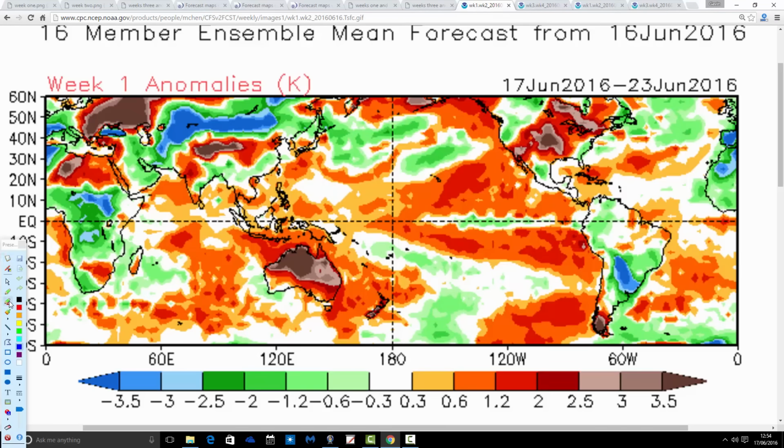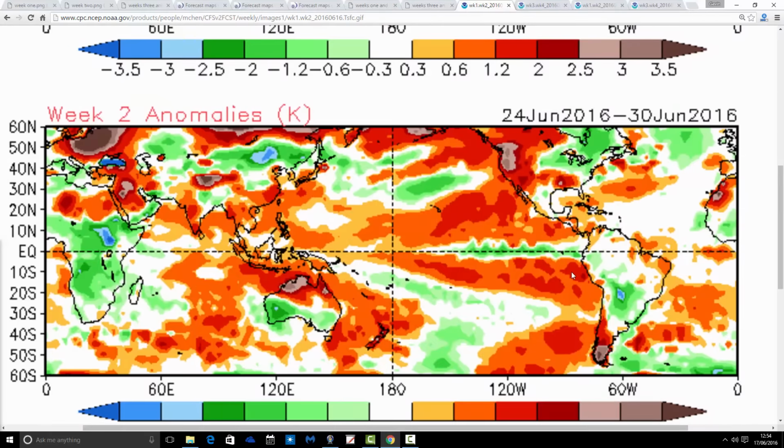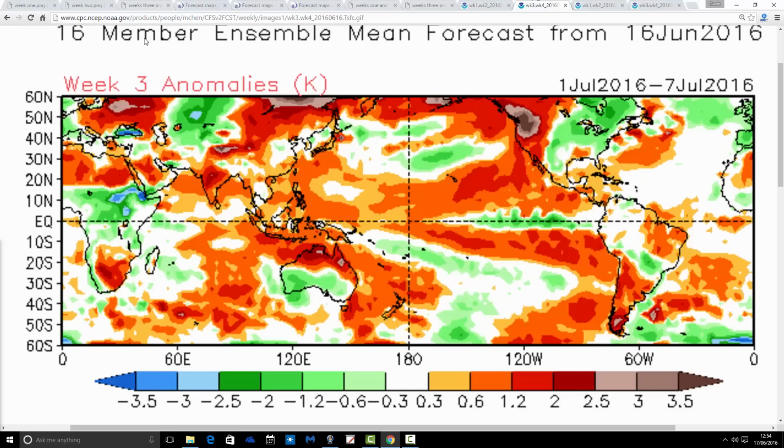It means that the temperature anomaly, now this is a little bit more what I'd expect with such unsettled conditions, but the temperature anomaly from the CFS is coming out a bit cooler than average through the coming week. And then week 2, temperature signal generally close to average. Week 3, temperature signal from the 1st through to the 7th of July, looking cooler than average. Again, that is about what I'd expect with the pattern. Albeit we could be getting some warm nights, but probably not enough to offset cool days.